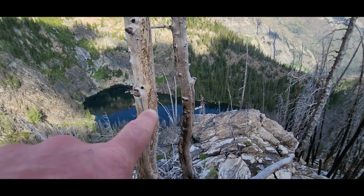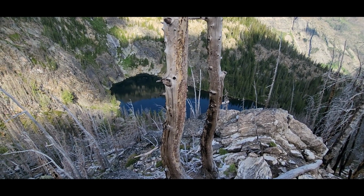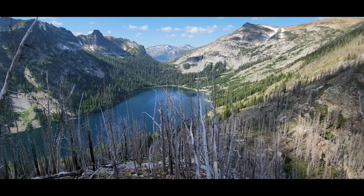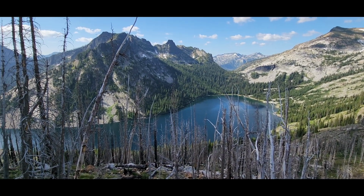You got Lantern Lake right down below us here on the north side of the ridge. And you've got Bass Lake over here on the south side.